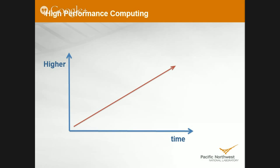I'm going to start off this talk very light. I'm going to give some experiences that we've had at PNNL, both from applications, systems, and some of the research that we're heavily involved in. And my training at Los Alamos for 10 years taught me that I should always draw graphs like this. Things get better over time, right?